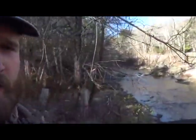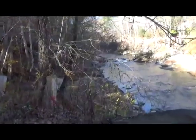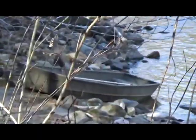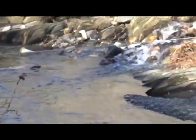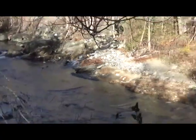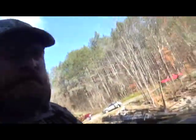Used to be the bridge across to the camp. That last storm we had washed it right out. We've had to compromise. There's our new mode of transportation. The guideline and pull rope, pull yourself across. Gonna make for interesting travels.